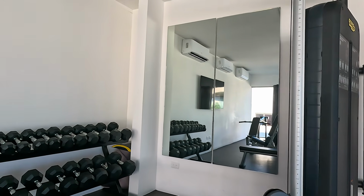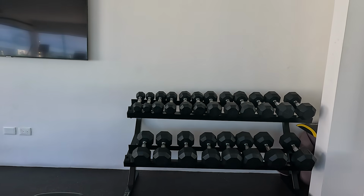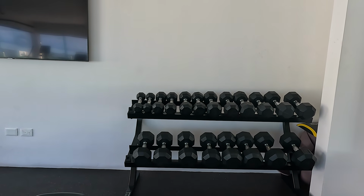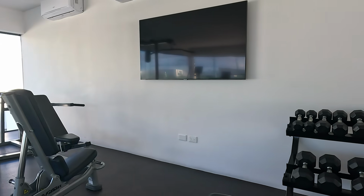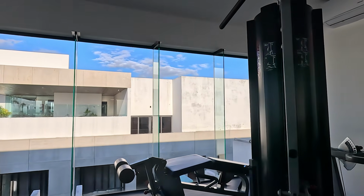It is a good gym. Rarely is there anybody in here, so you probably got it to yourself. And like I said, the main thing about this place is the location. People rave about the location.